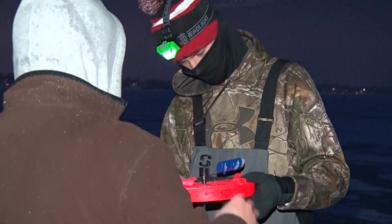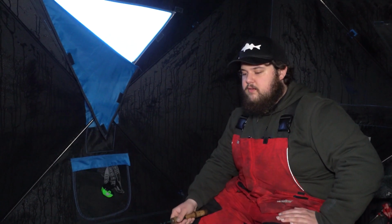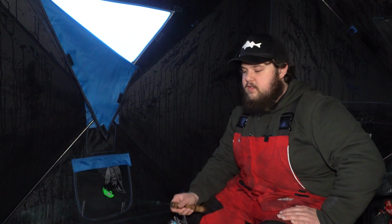The really cool part about the bay is we have a very good walleye fishery. We have very large walleyes, but run into a lot of whitefish, perch, and pike, and hopefully we'll see all those species today.